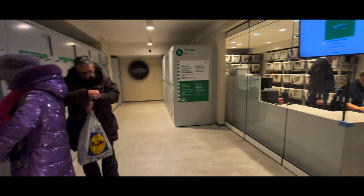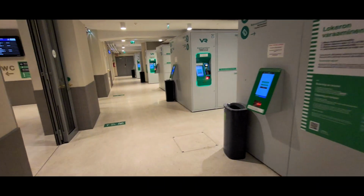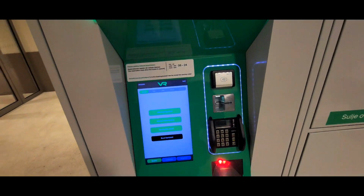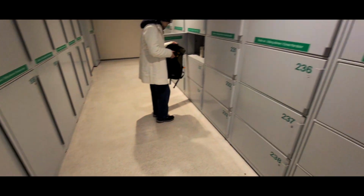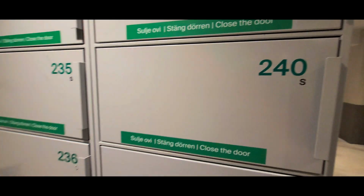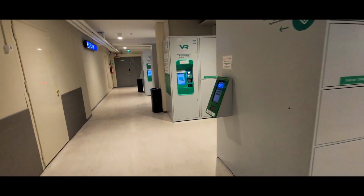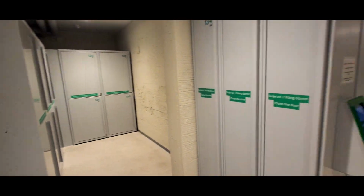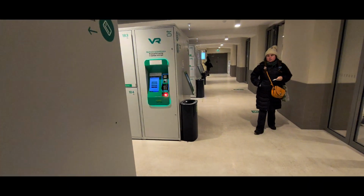You can also do longer stays, but there's a lot of luggage storage through here. You come here to access a locker. They have different sizes of lockers. And then you have the number that's corresponding there to your locker. Larger items back here. But again, this is on the lower level of the train station.